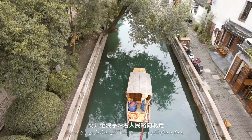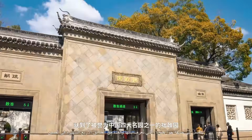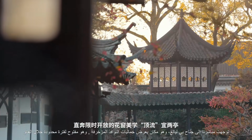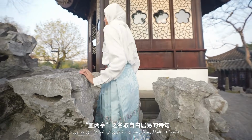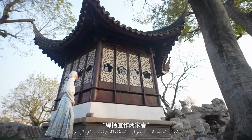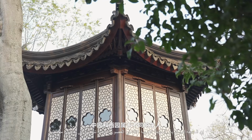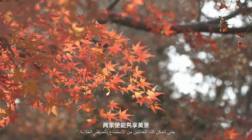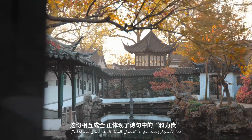Leaving Sanlang Pavilion and walking north along Renmin Road, I arrived at the Humble Administrator's Garden, one of the greatest classical gardens of China, and the largest classical landscape garden in Suzhou. Once inside, I headed straight to the garden's seasonal highlight, Yiliang Pavilion, the pinnacle of lattice window aesthetics. Its name comes from Bai Juyi's poem, "Green willows bring spring to two households alike." It's said that in ancient times, the central and west parts of the garden were owned by different families. The owner of the western garden built this pavilion so both households could enjoy the same view, a gesture of harmony, a quiet embodiment of beauty shared is beauty multiplied.